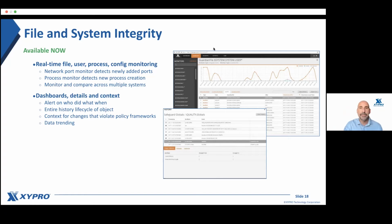But at a high level, we're giving you a summary of what's going on, what's changed. We do that all visually. So we've got graphs in the product where you can see how data is trending over time. You know, if certain files or certain users or certain configurations are changing in a certain interval or during certain times of day or during the week. You've got all of that in a visual interface.